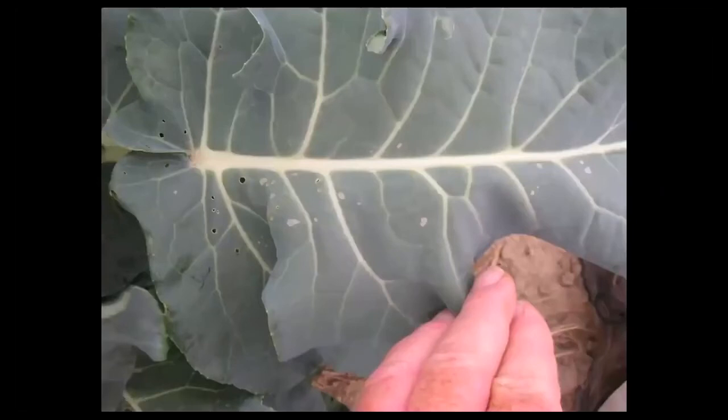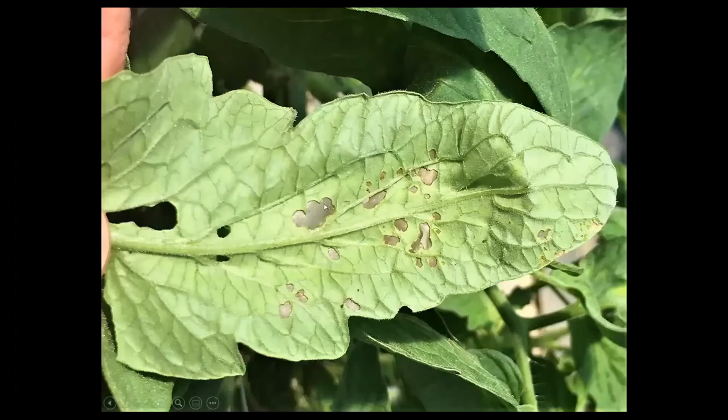And this is the type of damage right here and here and here that small worms do. And it's called window pane because it sort of looks like a window pane, a glass. And what this tells you is the worm is so small when it feeds on the underside of the leaf where the tender tissue is, it cannot chew all the way through the leaf. And so that upper epidermis layer, it can't chew through when it's a small caterpillar.